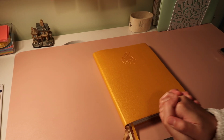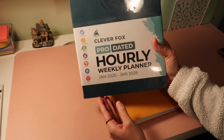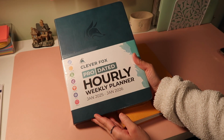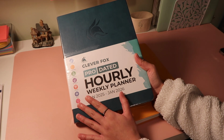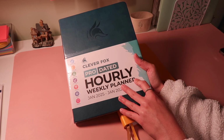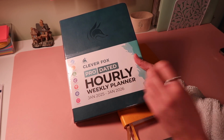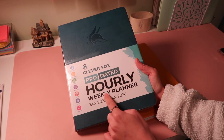The new calendar I bought this year is, you guessed it, the Clever Fox Pro Dated Weekly Planner, January 2025 for next year until the following year. I actually got this a week and a half ago. I've been wanting to open this for the longest, so I needed to film the video. We're going to open it together and unbox this, and I'll tell you why I got the hourly weekly planner.